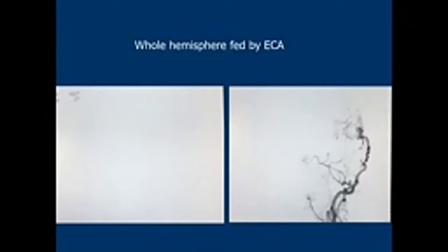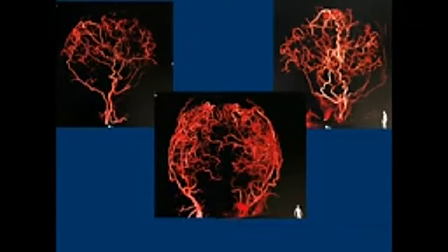So for this patient, we did the bilateral surgery. This is a follow-up, and we can see all the brain was fed by the bilateral ECA. The ICA was totally occluded.